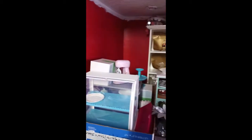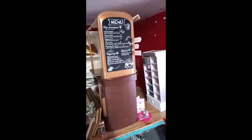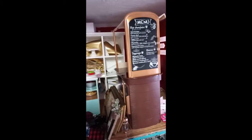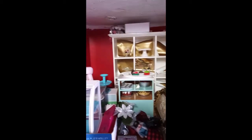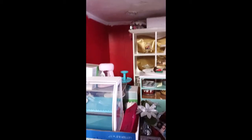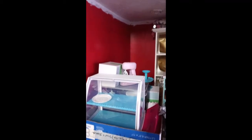The next room on the Dollhouse Tour is completely and utterly under construction. This is going to be the cafe. Again, if you go to my blog site, you can see what the cafe used to look like. Now it's getting a 100% makeover, and I really haven't even started on it yet.